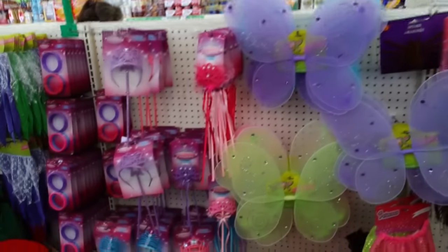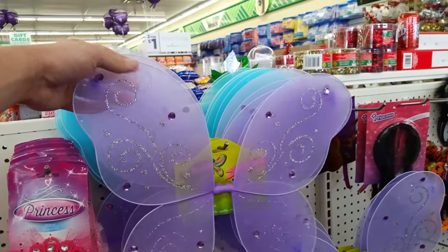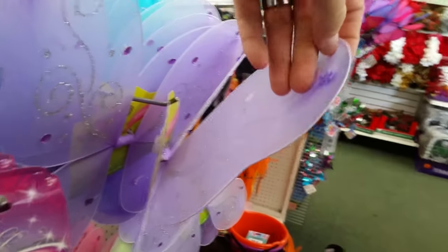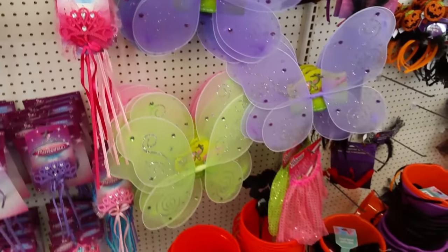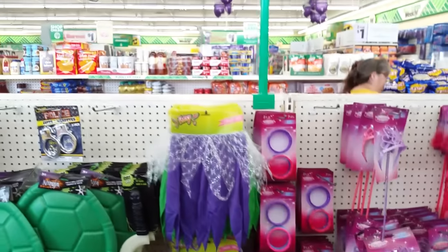But it's a little fairy prince. Like, this is a dollar. Oh, it's made out of pantyhose. In fact, you can even see where they stretched it over and tied it off. But it still works. Looks good. You can get the whole kit here.